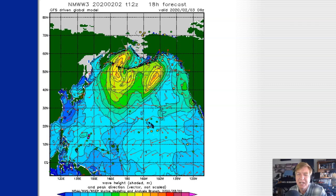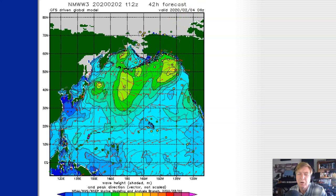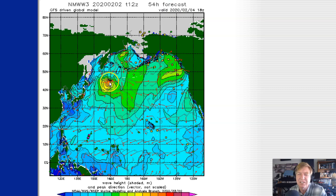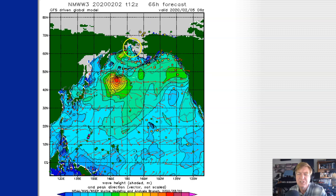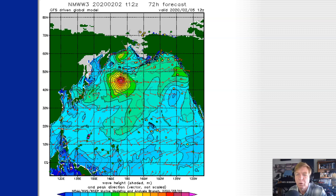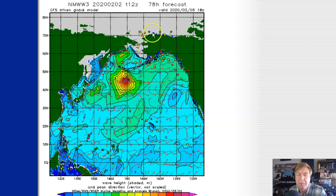You can see the big gale continues, but not producing anything really exceptional, and it's dead by the third. Continue on. Second gale starts building. Now, this guy, a little bit stronger, with seas to about 44 feet. This is on the 5th, so what would that be? That'd be, let's see, about Wednesday, I believe. And then that rolls across the date line. Actually, this is looking a little bit bigger than it was even on an earlier run.